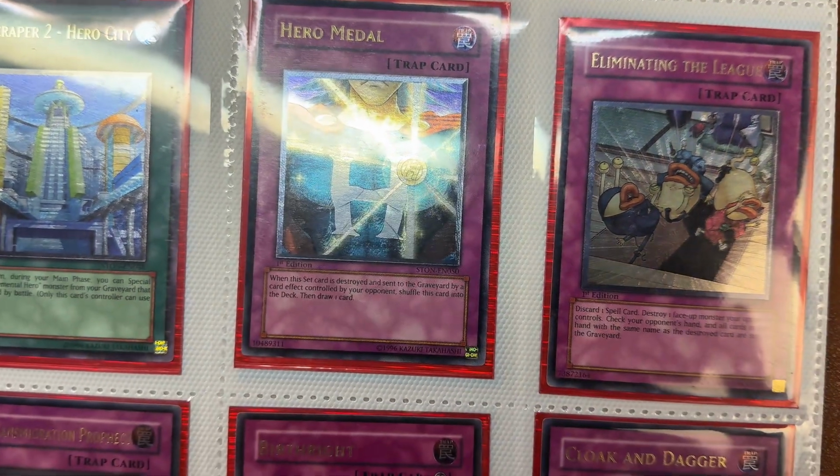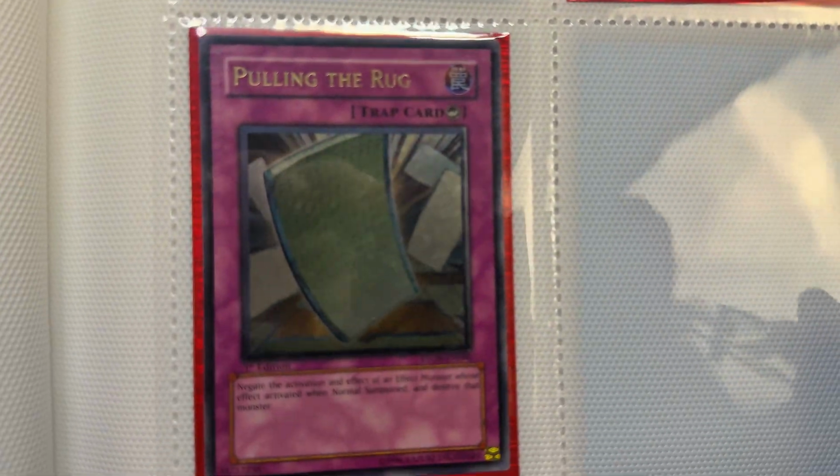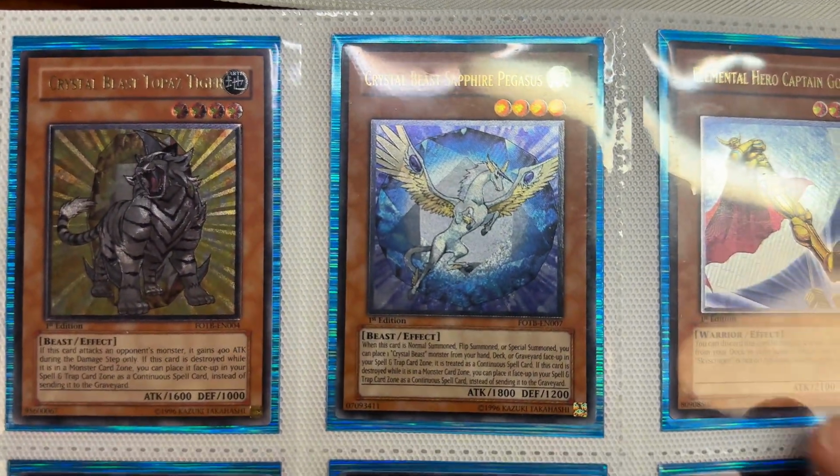Card Trader's decent. And then over on the other side here, we've got some other ulties. Cloak and Dagger looks really cool. Transmigration Prophecy, that one's expensive. Pulling the Rug is also very expensive. And then going on to Force of the Breaker that are not in orange sleeves.